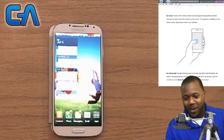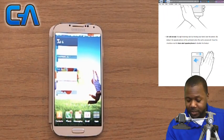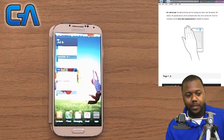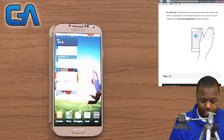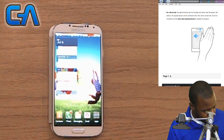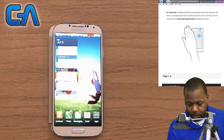So that's air move. That's our air move. Excellent. And our next one, which is one of also my all-time favorites, is the air call accept. It's one of the ones that really kind of stands out in my opinion. So I'm going to make a really quick phone call here to myself. Pull up my number, and call log, and I'm going to dial my number here.